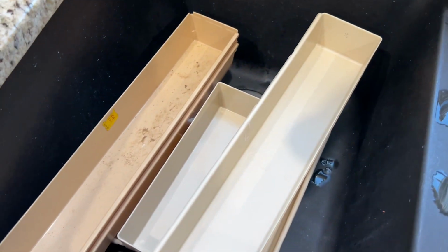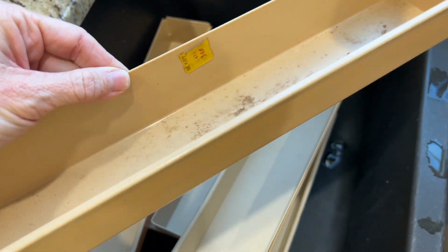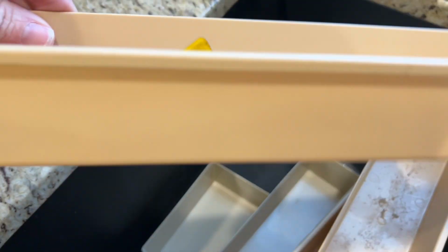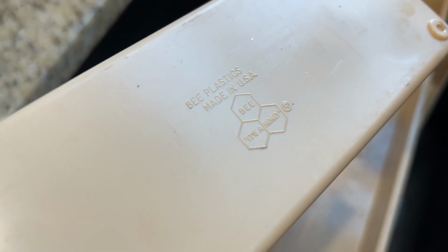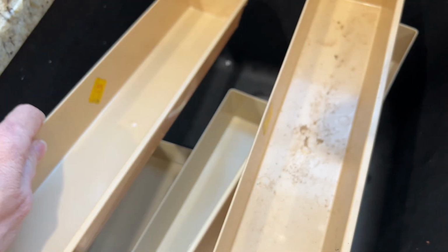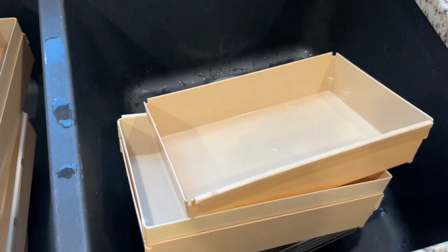Okay, I got the tape off and haven't unstacked them all, but most of them are pretty clean. This one is probably the dirtiest. And it says something about back in the day them being 34 cents. So I would say these haven't even been used. Another interesting thing that I saw looking at it, this says B. Oh, it's B. I thought it said beef plastics. And I was like, what the heck? I mean, I don't know if a B is any better, but still. So these are going to get washed and then we'll start putting them into a new home.